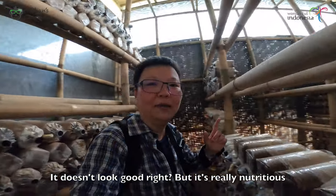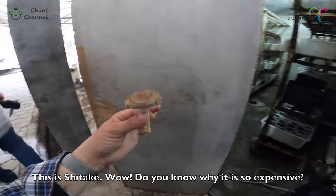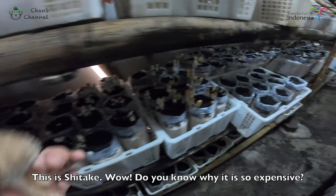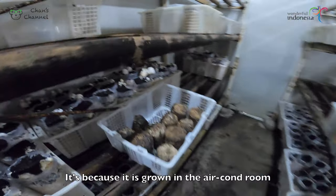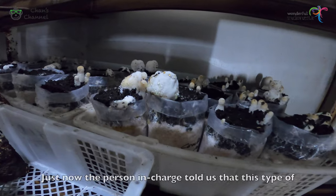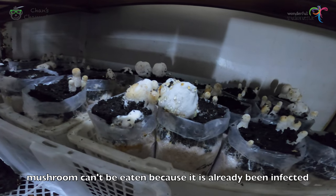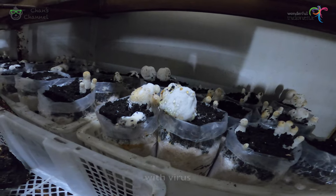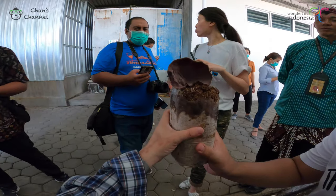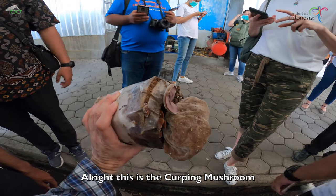It doesn't look good, right? But it is really nutritious. This is shiitake. Wow. You know why it is so expensive? It's because it is grown in the aircon room. Just now, the person in charge told us that this type of mushroom can't be eaten because it's already infected with virus. Alright, this is the jamu kuping mushroom.